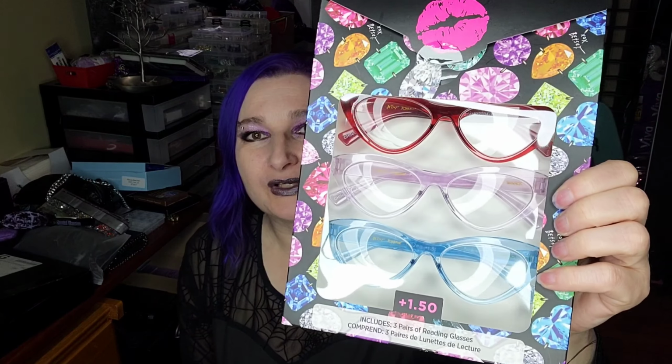So it was a 3 set. I think it was only $3 or something like that. I don't remember, and I don't see the price. But anyway, it wasn't expensive. I thought it was a great find, and it's 3 pair. Cat eyes are my favorite. I haven't tried them yet with a book to see if they'll actually help me, but I figured it can't hurt, right?